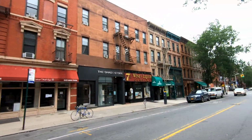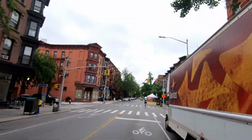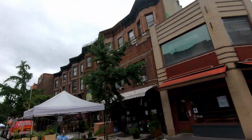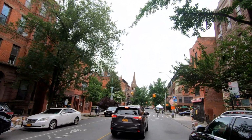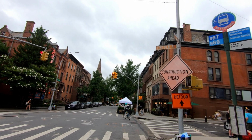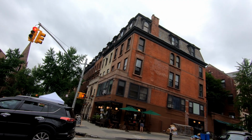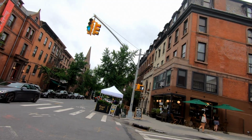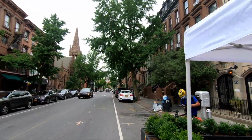Union Street, busy cross street. Berkeley Place is the other place I used to live, right up the street here. Not a bad street to live on. In an apartment that faced south, so I got sunlight, which is key. Now we're in the named cross streets. Before we were in the numbered streets that increase as you go south. Now the cross streets all have names. This is Lincoln Place. Outdoor dining area set up here in the street. Try to help the businesses.